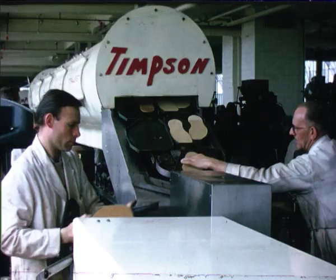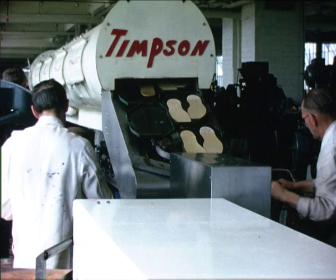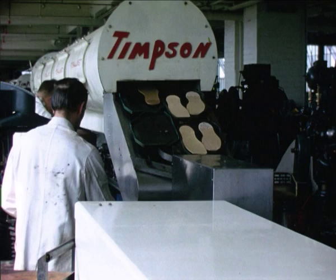When the shoes were welt sewn, the soles were loaded into a muller for conditioning. You can see them going in dry and coming out with the surface wet. The soles are pressed onto the bottom of the shoe.